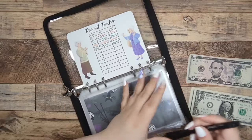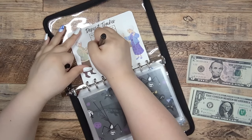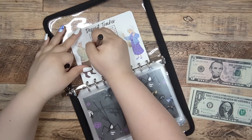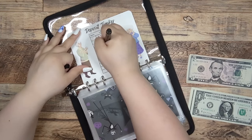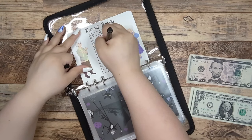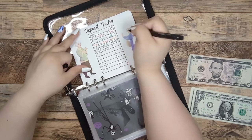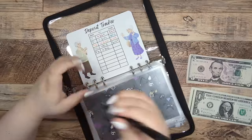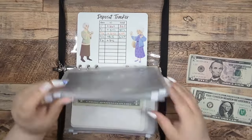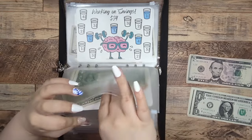I also forgot to fill this out, so we'll go ahead and do that. This one's from 37. We're gonna put, how much money did we put? 46. So 3 plus 7, that would make it 73. I can't do that math right now in my head. I will fill that out later. We're going to go back to, oh no, I spilt the beans.